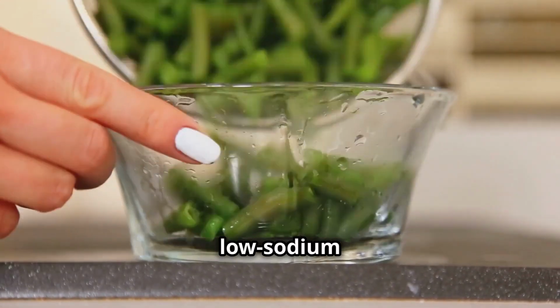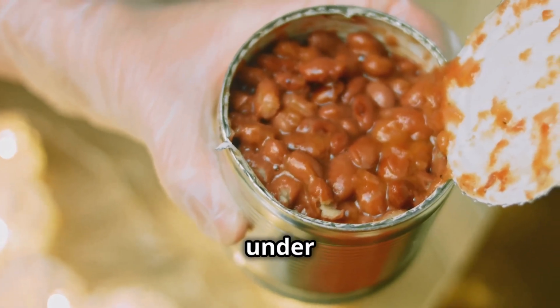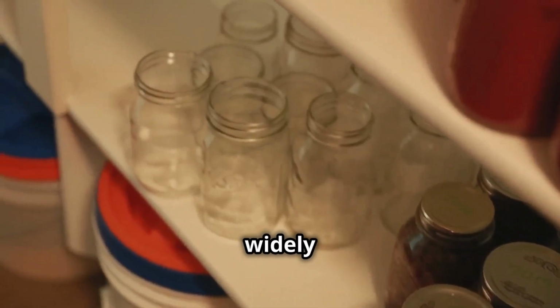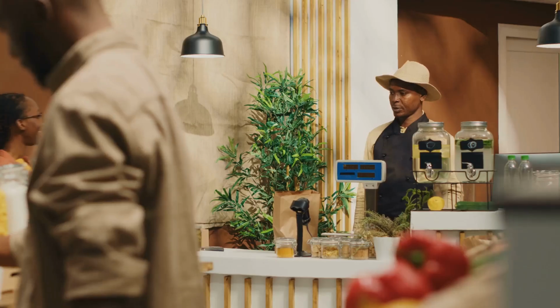Look for low sodium or no salt added options, and be sure to rinse canned beans and vegetables under running water to remove excess sodium. Glass jars are another alternative to cans. While they might not be as widely available, glass doesn't contain BPA, so it's a safer option.